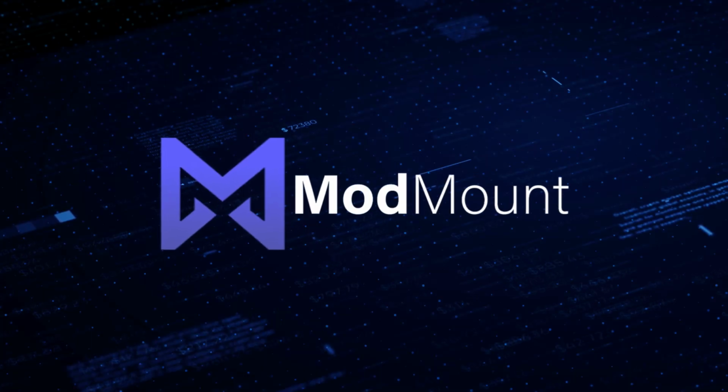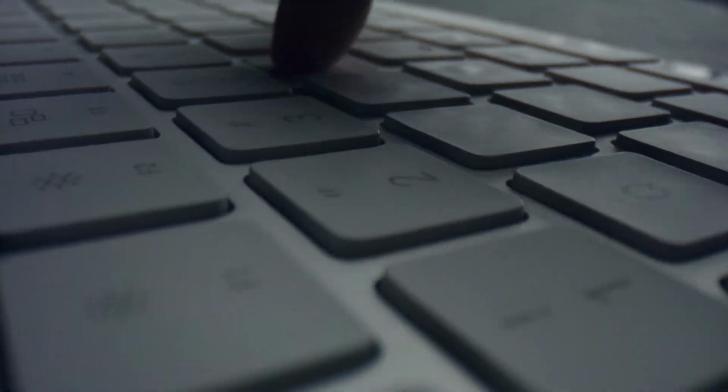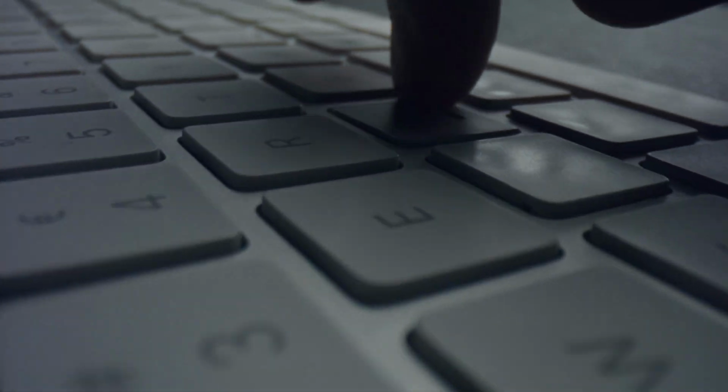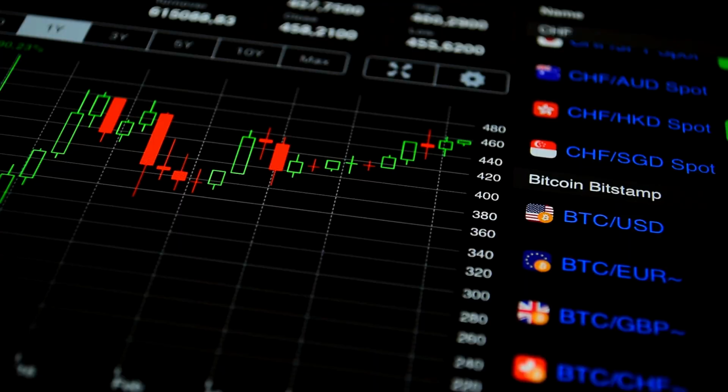Are you ready to take your trading to the next level? Today, we're going to explore one of the most essential tools for every trader, the economic calendar. And guess what? With Modmount's cutting-edge market calendar, you can stay ahead of key global events that impact your trades. Let's dive in. So, what is an economic calendar?